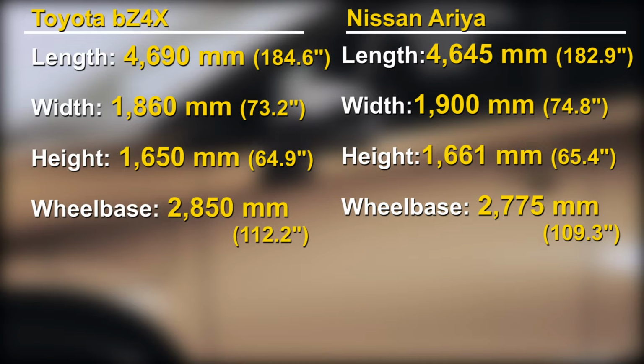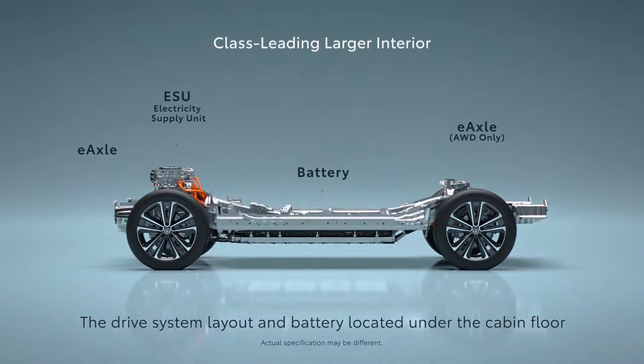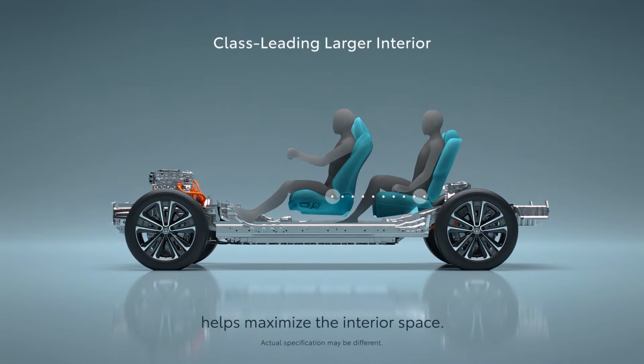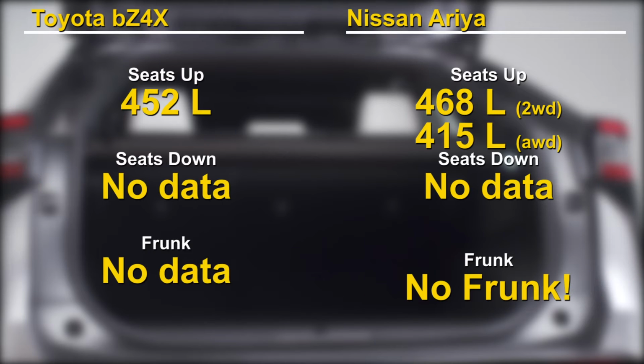When it comes to dimensions, the cars are within a couple of inches of each other. Since both cars are built on platforms exclusive to EVs, they take advantage of maximizing the interior space. Depending on the configuration, the cargo capacity numbers vary for the two cars.